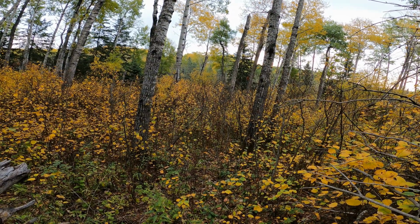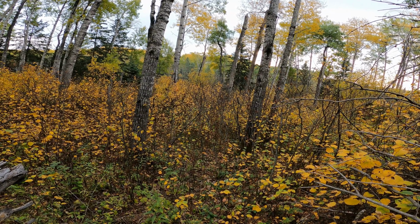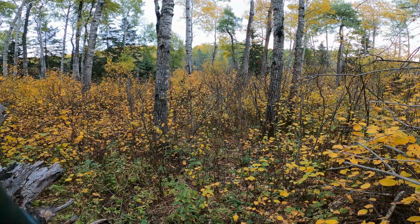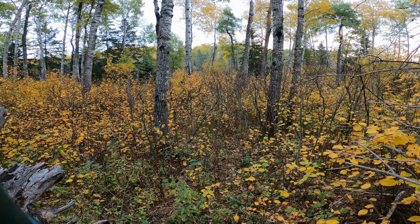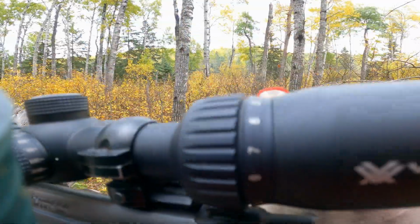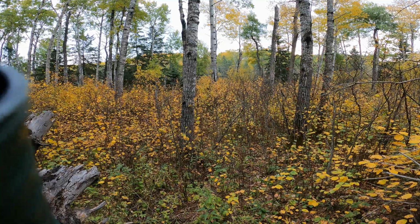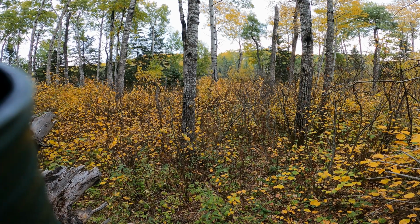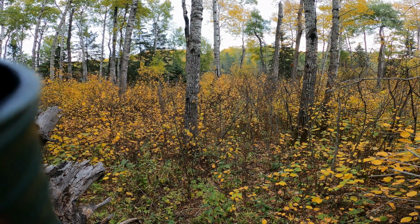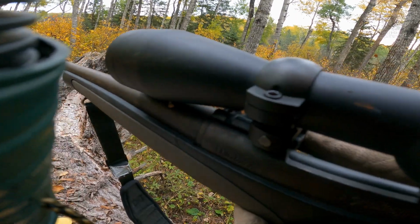Kind of sitting behind a fallen over spruce tree here, so they can't really see me, and I have a good rest for myself right now. There's a slough about 50 yards straight ahead of me, and I can hear one splashing on the side of this flood here. The hazel brush off to the left is moving, and I can see some brown moving through it.